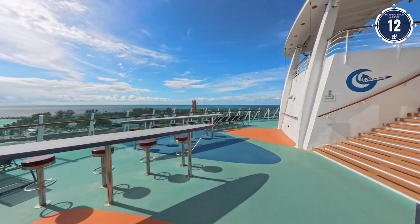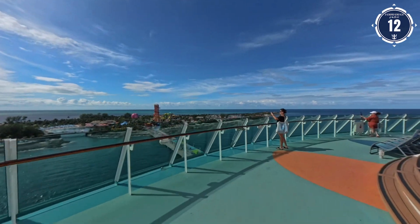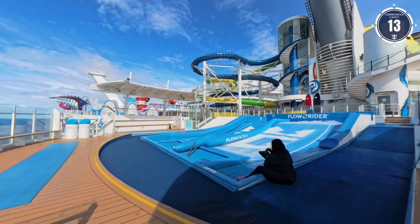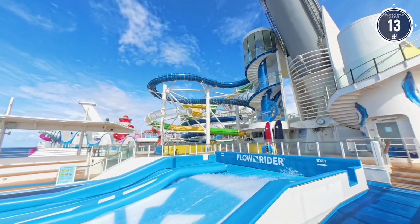Here on our right, we're passing stairs that lead up to deck 13, but we're going to continue around to the stairs here at the aft. And straight ahead is the FlowRider Surf Simulator, which is always a good time. And back to the left are the Perfect Storm water slides, but we'll get a better look at those in just a little bit.